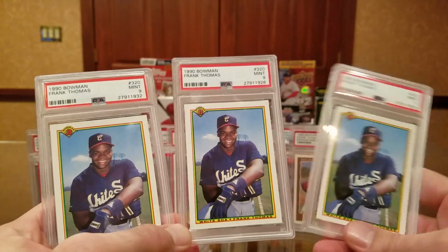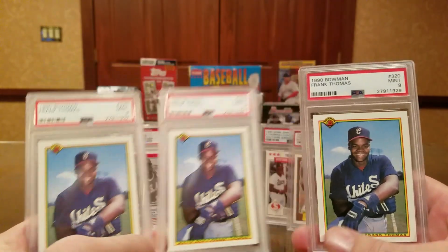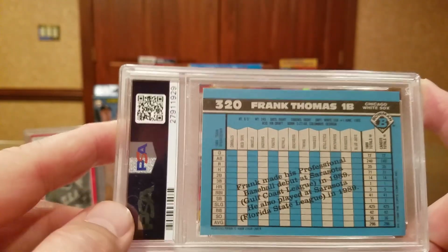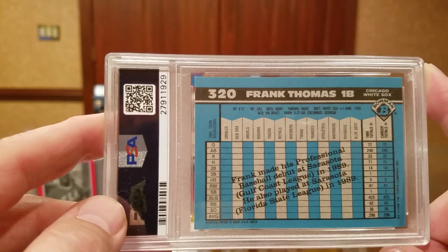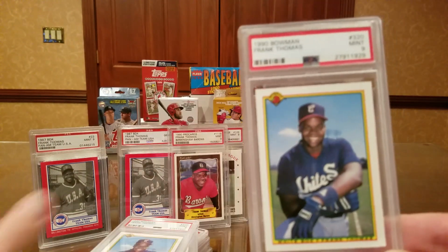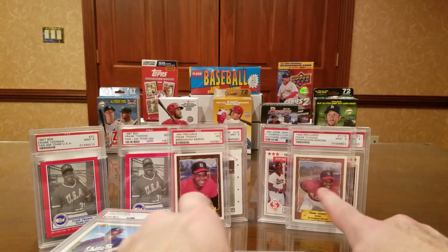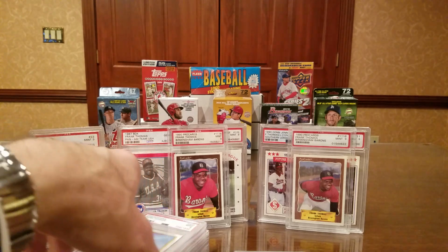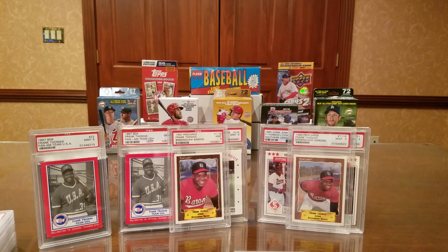And the last three I have to show you this evening are three 1990 Bowman cards, all in a Mint 9. A lot of people believe this is a pretty good card and pretty limited compared to Topps and Upper Deck and other 1990 issues. Beautiful photograph. But that's it, guys. That's it for the Frank Thomas show. If you have an explanation between these two cards, which is actually one card, I guess, put a comment down below. If you have a Frank Thomas collection, or if you've seen any of these cards before, if you have this blue one in a Gem Mint 10, you've got your hands on a nice little investment, I believe.